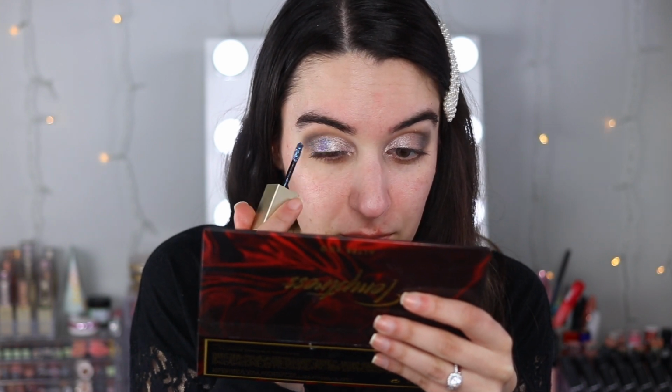So next is the scary part. I'm going to take Into the Blue from Stila. It's a little dried up in there. I'm going to put this on my lid. Maybe I put it right here first and see what happens. I'm going to put it in the center.